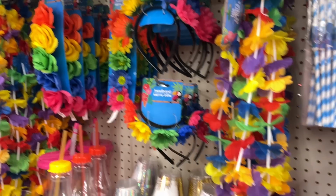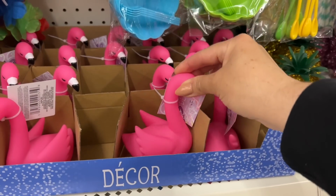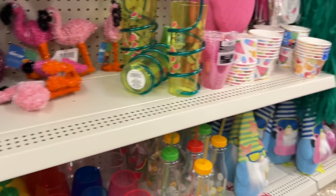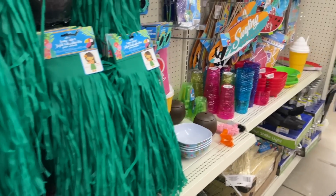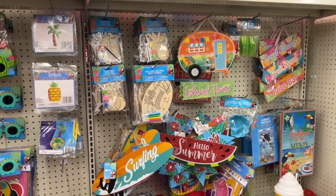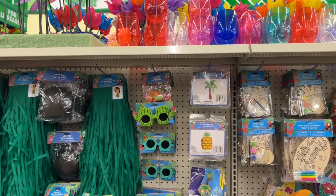If anyone is having a luau party, oh, look at these flamingos, so cute, and they light up. There's a little switch on them. I'm not sure if they float around. They'd be fun if they float in the pool. And they have a few of the staked flamingos, which are great for parties or front lawn decorations. Lots of tumblers. They're all plastic, of course.